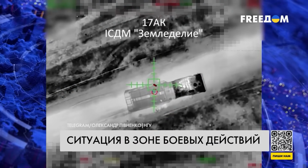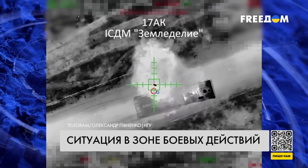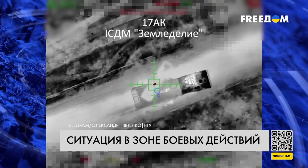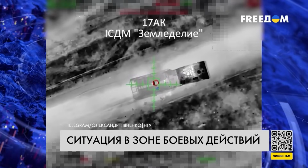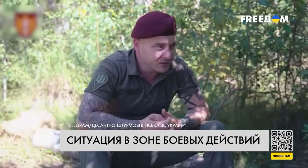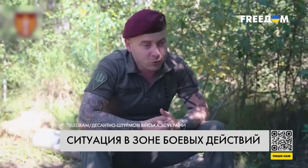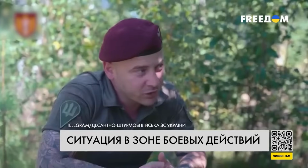And on the Zaporizhzhia section of the front, the Russians lost an engineering remote mining system called Zemledeli, which was spectacularly blown up by operators from Ukraine's unmanned systems forces. A skilled FPV crew is all it takes. A single FPV crew can stop a mechanized infantry assault using vehicles. That's the importance of unmanned systems units for you.